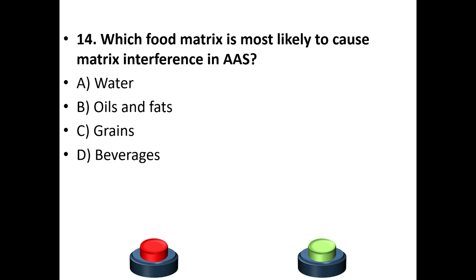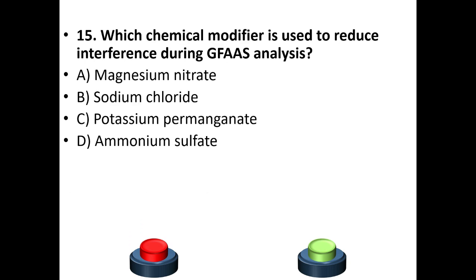14th question. Which food matrix is most likely to cause matrix interference in AAS? A. Water. B. Oils and fats. C. Grains. D. Beverages. Which is the answer? Your answer is option B. Oils and fats. 15th question.